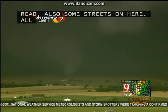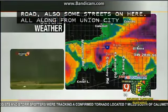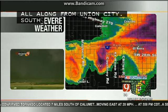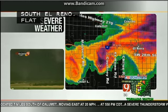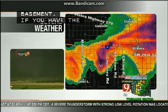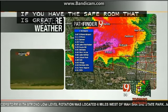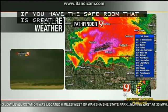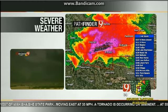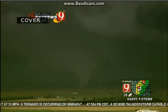take your immediate tornado precautions, and below ground is best. Get in a cellar or basement. If you have a safe room, that's great. If you have a large steel-reinforced concrete building close to you and you have time to go, get in that. If you get trapped in your house, get in the closet or bathroom in the middle part of the house, and you get down and take cover. Wear a helmet, shatter-resistant goggles, long-sleeve shirts, long pants, and shoes. Go ahead, Val.